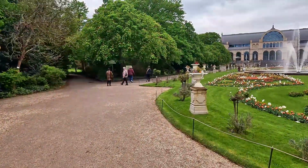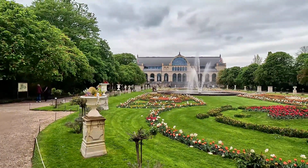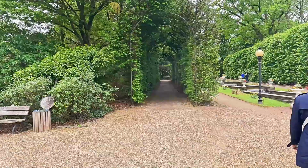Okay, folks, this is the botanical gardens in the city. That's one nice fountain gardens, and assuming that's a greenhouse at the back of the globe, we shall investigate.